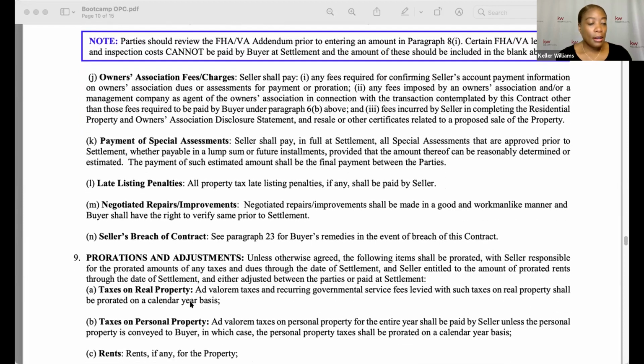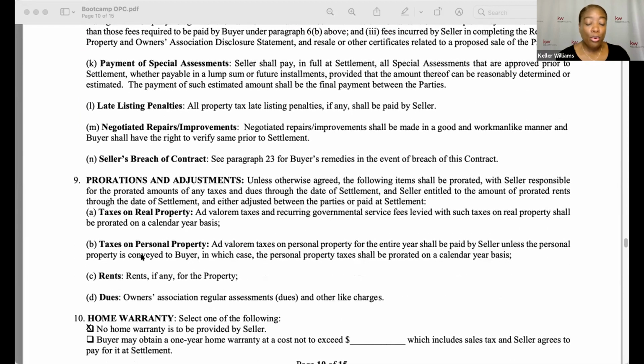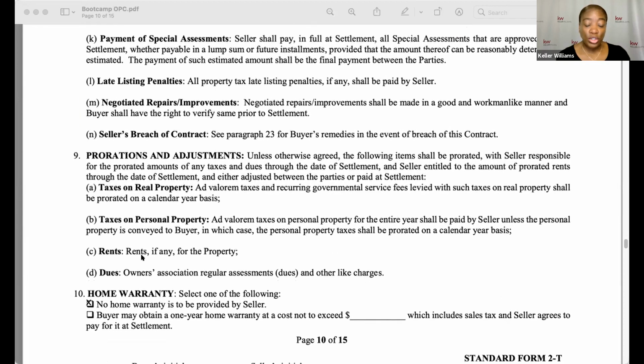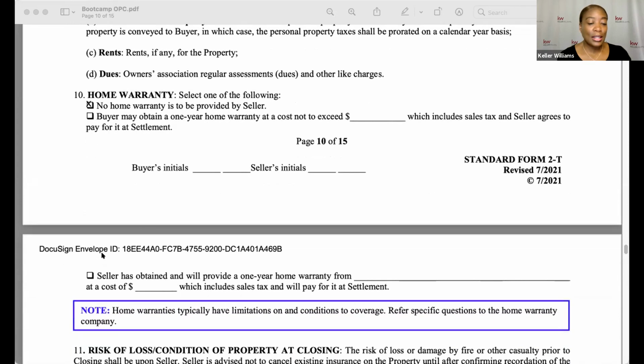All right. Paragraph 9 speaks to prorations and adjustments. It just speaks to the items that are prorated at closing, which are taxes on real property, personal property, if any, rents, and HOA dues. Paragraph 10, home warranty. If there's going to be one included, then it needs to be notated, or even if there's not one included, that needs to be notated in that section.